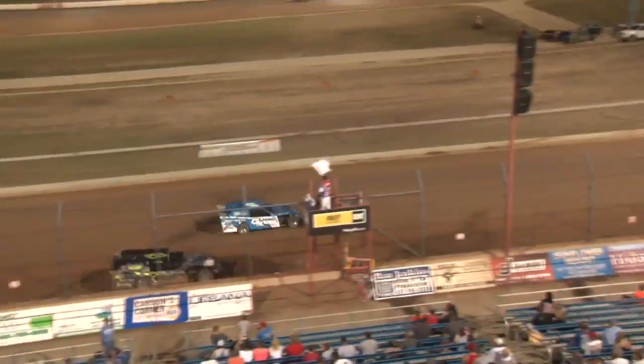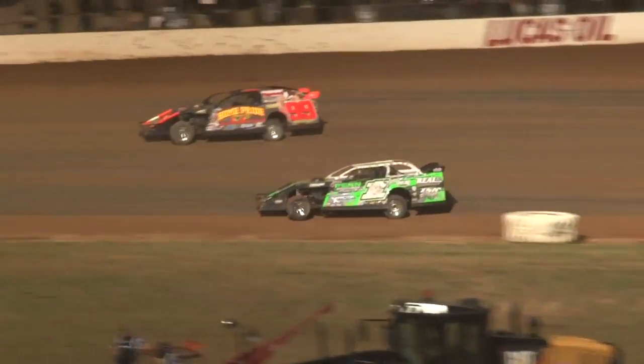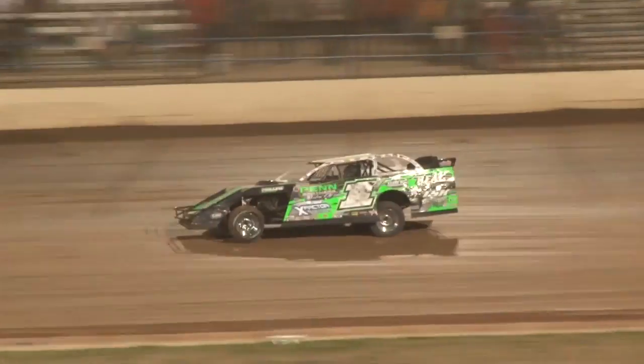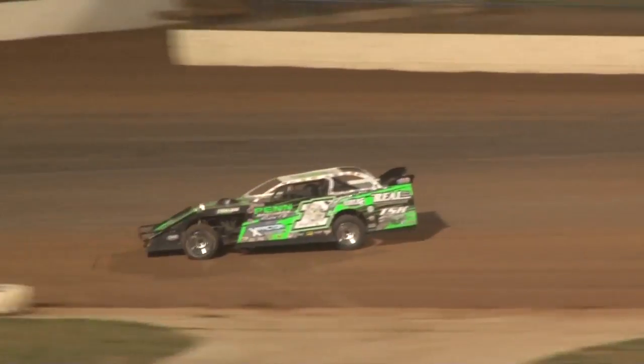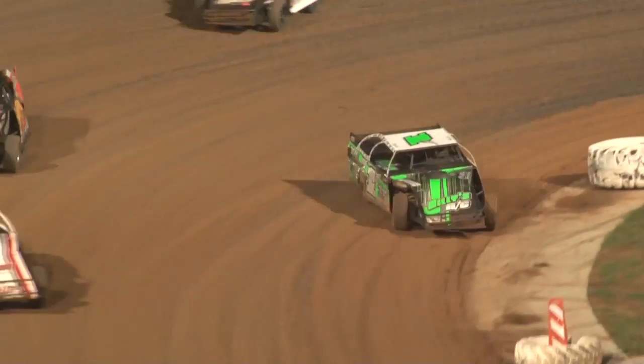I kind of changed my line about halfway through the race, and then I reeled Stormy and Rodney in real quick, and then I just kept trying to run that same line until we got to lap traffic, and my brother got held up behind lap traffic, so I just sailed it off on the top again, and I guess it worked out for us.